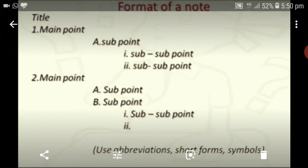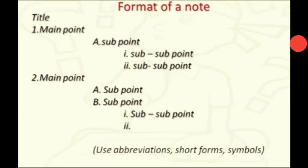Very first we are to write the main point. After that, mentioning A, we will write a sub point, and after that we will write the next sub point. Again, the second main point should be mentioned, marking it as point 2, then A sub point. If there is another sub point, then we can write B, and if there is a further sub point, then you will write C. If any sub point is further divided into sub points, then you are to mention it in Roman numerals. So we are to write the information logically in a sequence and divided into sub points.